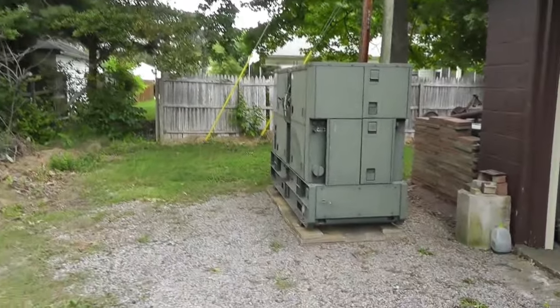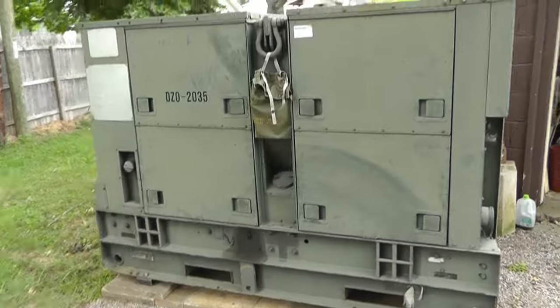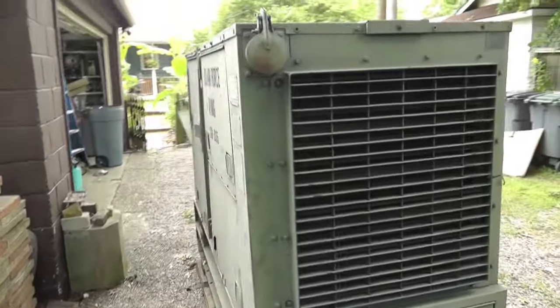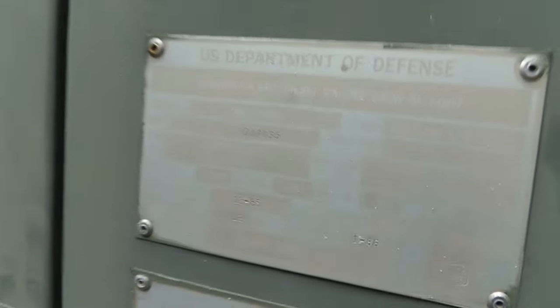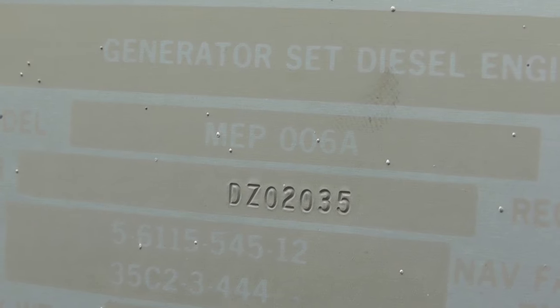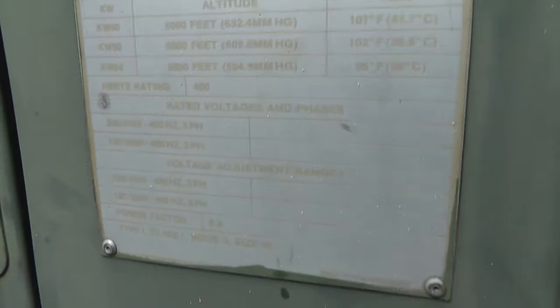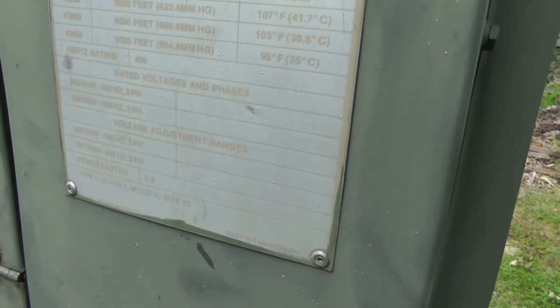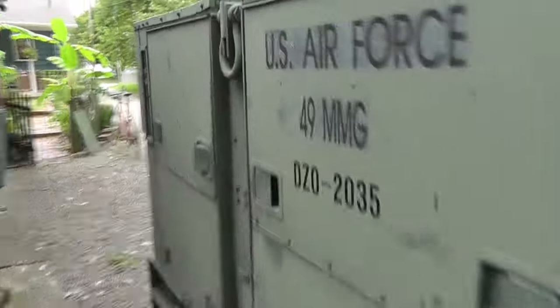So, currently, I did make a video of us actually getting this thing here, and I will be posting it probably separately. If you'd like to see the tag, it's an MEP-006A. Now this tag is wrong as far as the frequency. I'm not actually sure yet because I haven't run it. But it is a 60 kilowatt generator. It is a three phase but can be converted to a single phase.